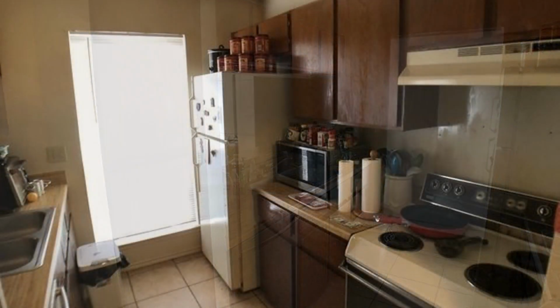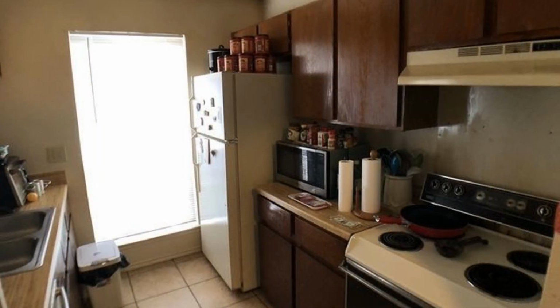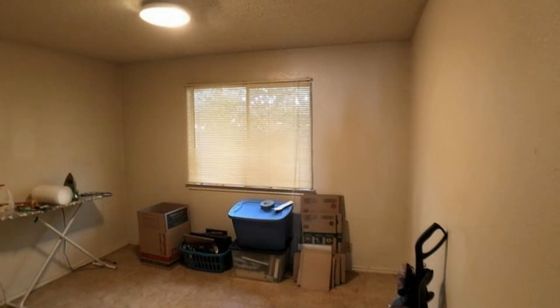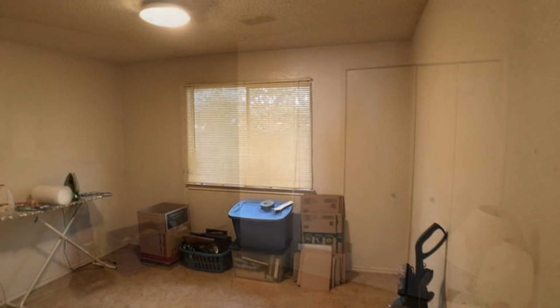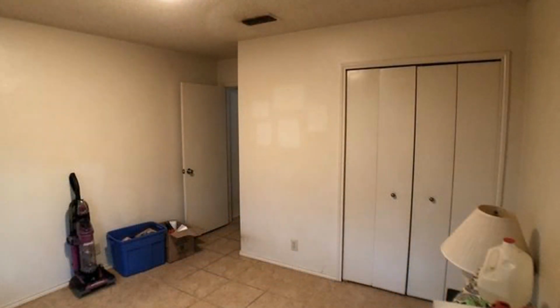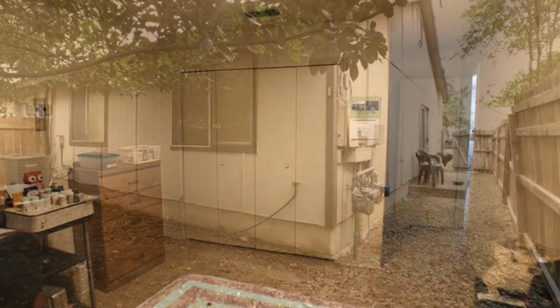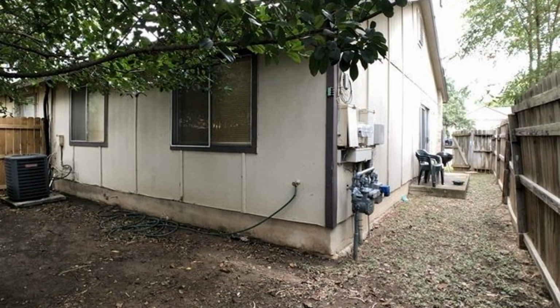The kitchen features a stove, refrigerator, garbage disposal, and dishwasher. The bedrooms are spacious and have built-in closets. Also, there is a fenced backyard.